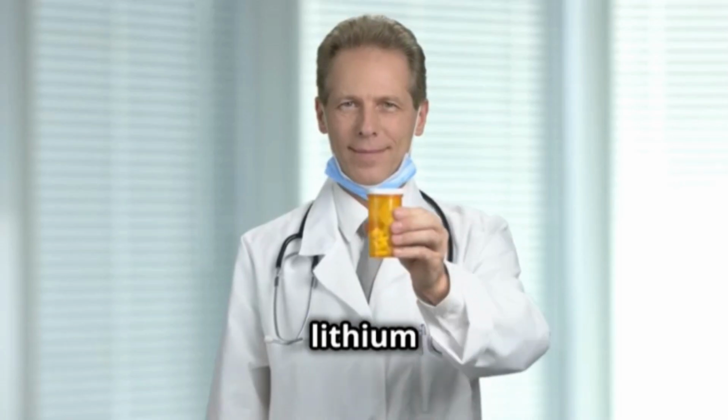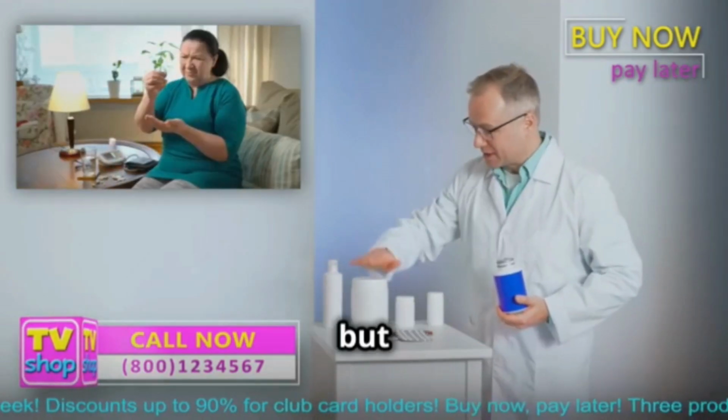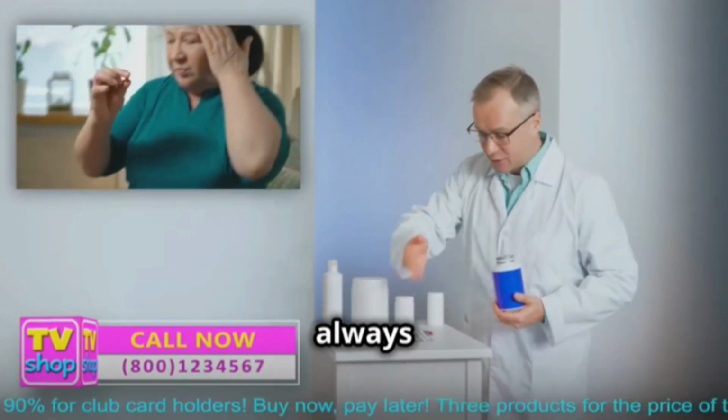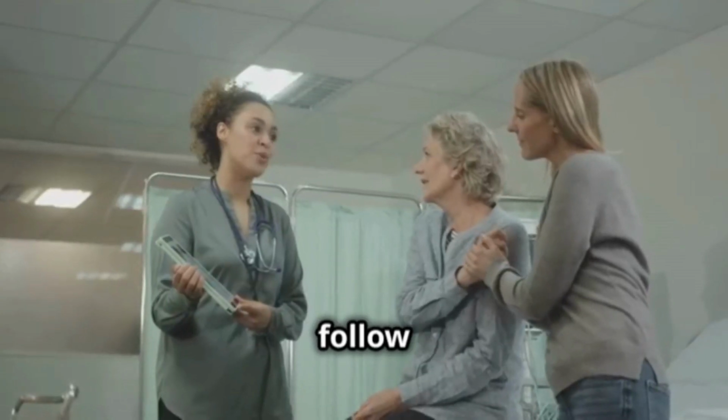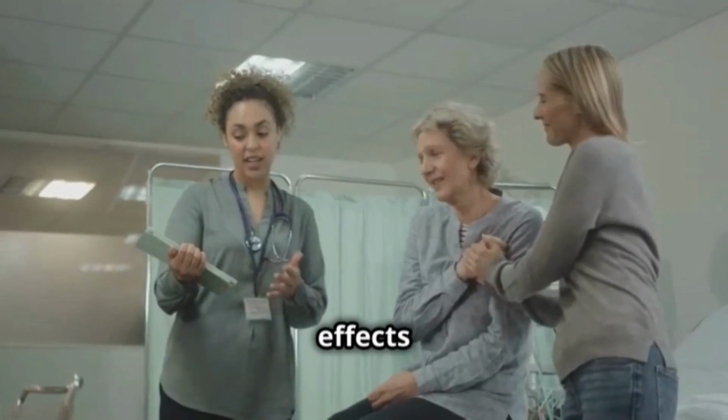In short, lithium carbonate is an effective medicine to manage bipolar disorder, but it must be used carefully and always under a doctor's supervision. Always follow your doctor's instructions and let them know about any side effects you experience.